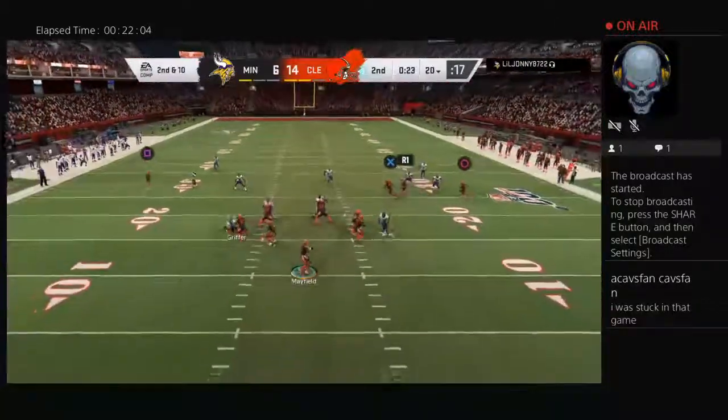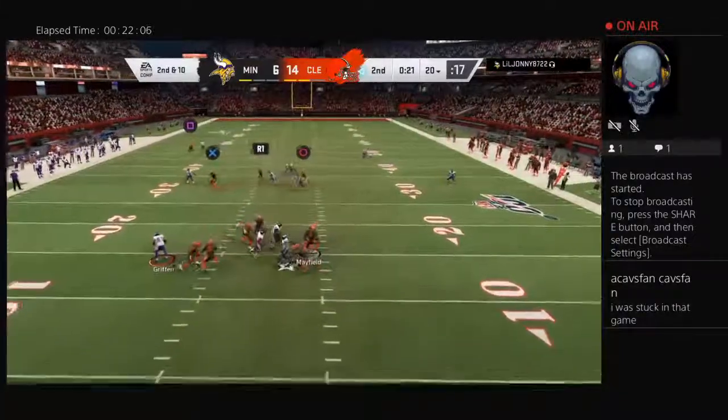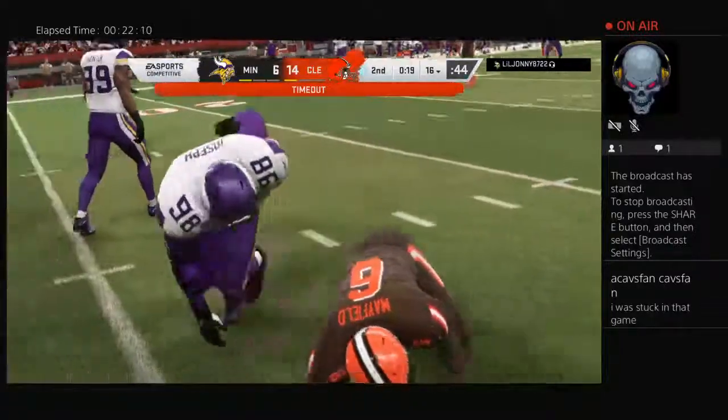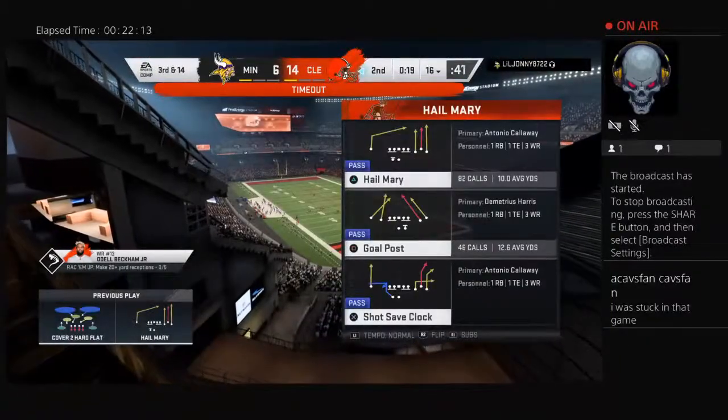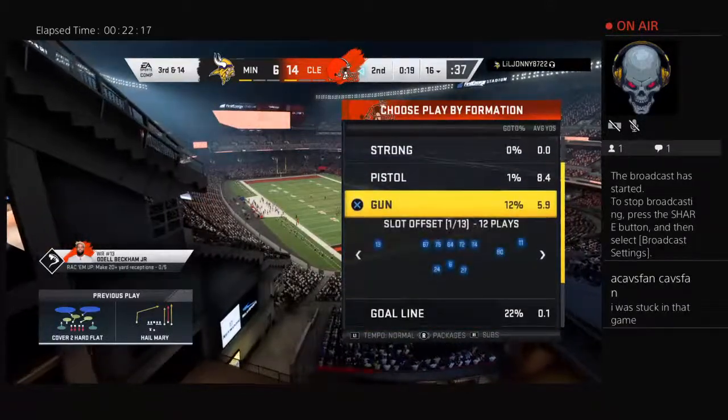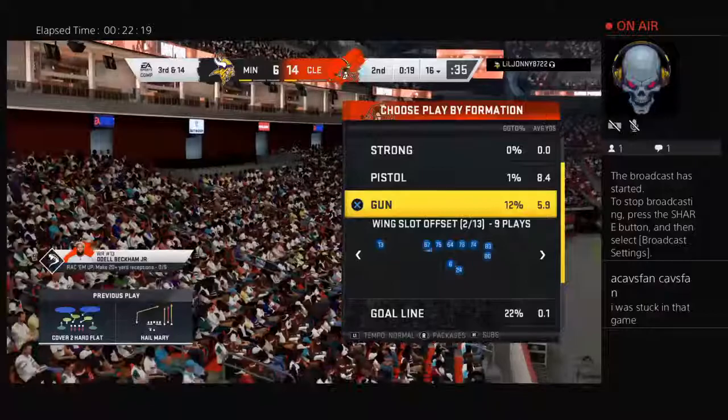Okay. Here's Mayfield. And he can't find anywhere to go with it, and he goes down. Now the Browns signal for the second of their timeouts as they stop it with 19 seconds to go in the half.